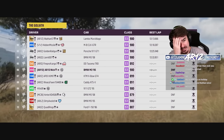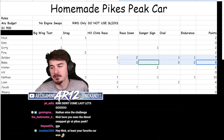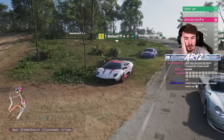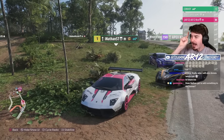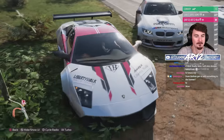Lads, I'm officially average. Well, boys, the best homemade Pikes Peak car is in fact a race car. Next best car, also a race car. The one after that, also a race car. So not only have you won the challenge, but you've also proved a Lamborghini can go 1 hour and not break down. Congratulations, sir. People on the Gumball Rally will be proud to hear that. Thank you very much.